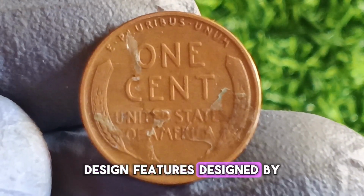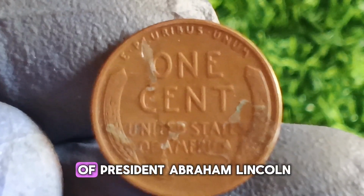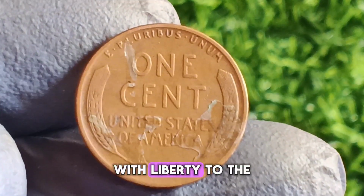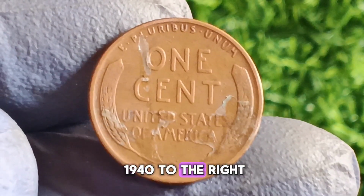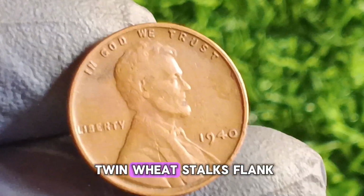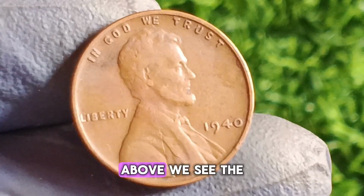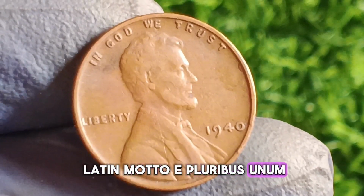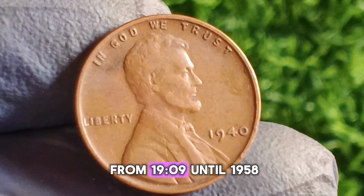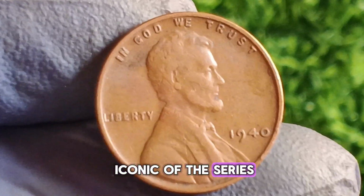Design features. Designed by Victor David Brenner, the obverse of the 1940 penny features the enduring profile of President Abraham Lincoln, facing right. The words "In God We Trust" crown the top, with Liberty to the left and the year 1940 to the right, but notably, no mint mark beneath the date. On the reverse side, twin wheat stalks flank the bold words 1 cent and United States of America. Above, we see the Latin motto, E pluribus unum. This is why it's also called the wheat penny. This classic design lasted from 1909 until 1958, and the 1940 version is among the most iconic of the series.